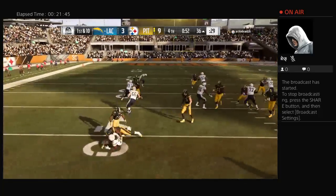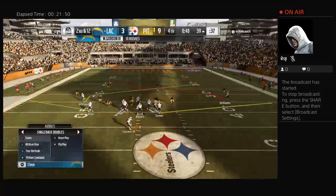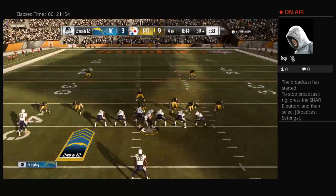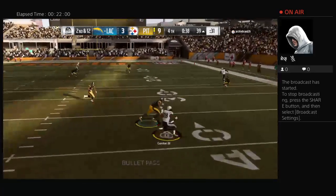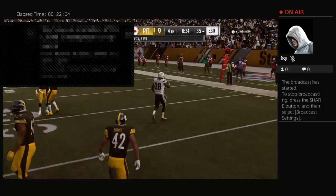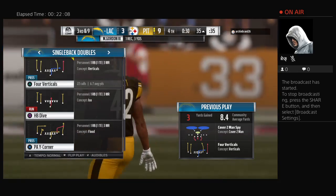Now a 10th carry for Melvin Gordon. And this has been a familiar sight all afternoon as they stop him behind the line. It'll wind up being a loss of 2, and that'll make it 2nd and 12. Back to throw. Going underneath for Gordon. And he'll go down here at the 35-yard line. Give him 3 on the play, and that'll make it 3rd down.